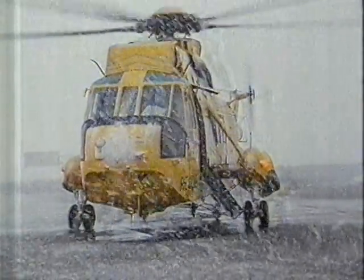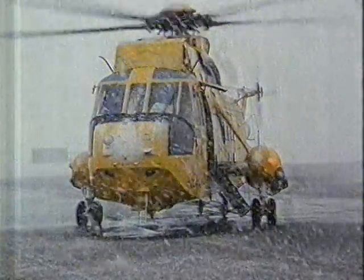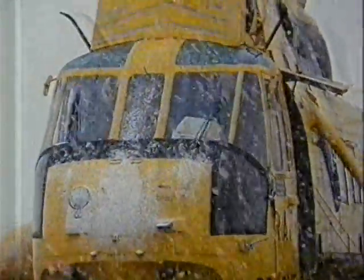Rescue 137 is on the ground in a heavy snow shower at Kinloss with very poor visibility. We'll inform you when we are airborne. Over. If it's clearing through, we just wait. It's still pretty thick here. We just wait. You can't do anything in the snow. You're screwed. Well, it should be clearing soon because it's cleared in Berriff.